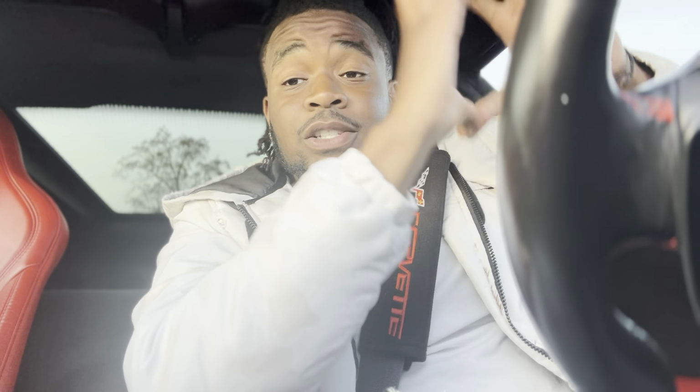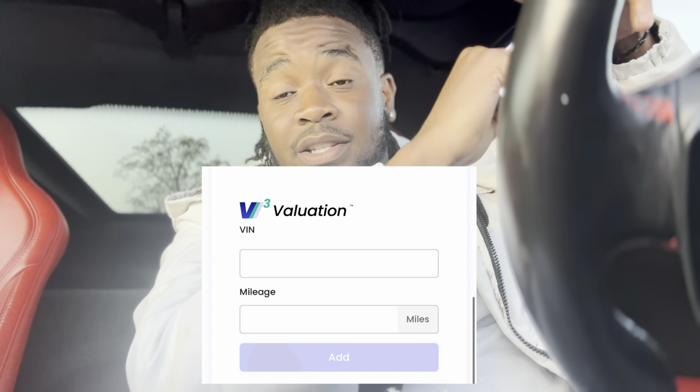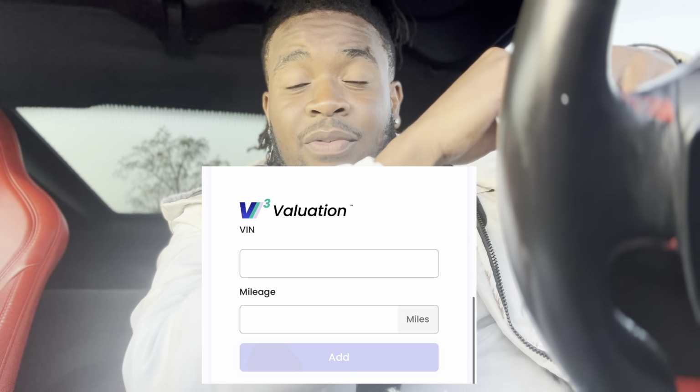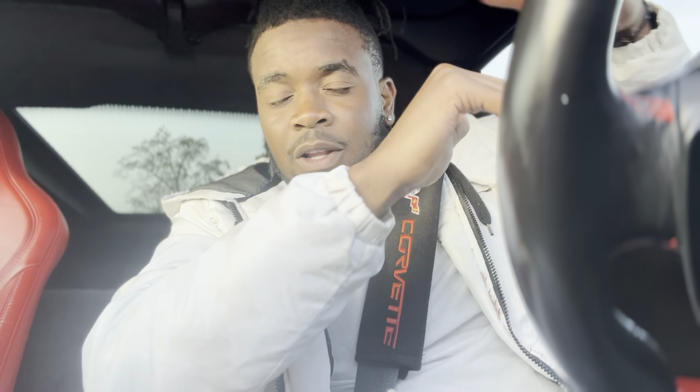They also have a tool. When you have the Carputty app, once you get approved for the application, they have a tool where you can add the VIN of the vehicle, and it'll tell you the value of the vehicle, so you'll basically know if the car is worth getting. And this is for used vehicles. The 110% loan to value ratio is for used vehicles. For new vehicles, they'll only lend you 100% of what the loan to value is.